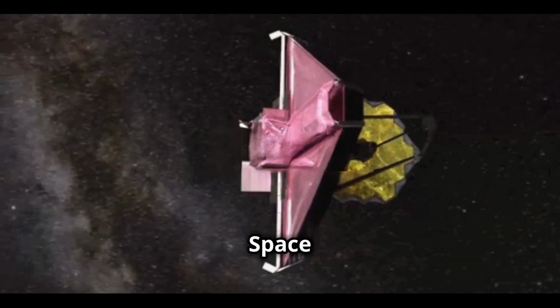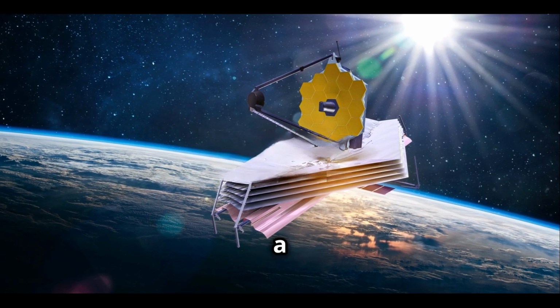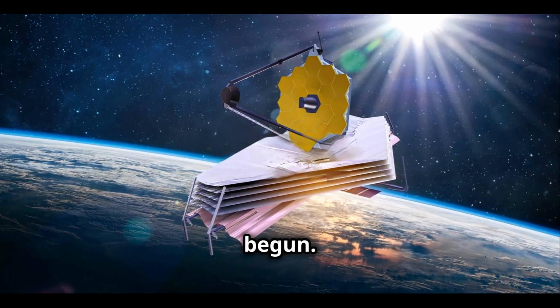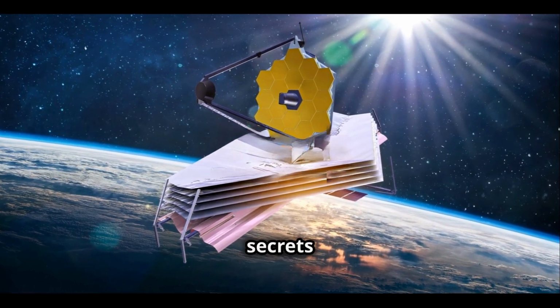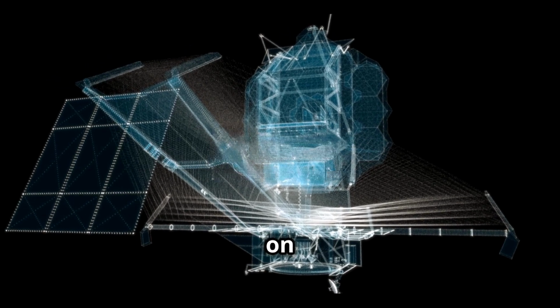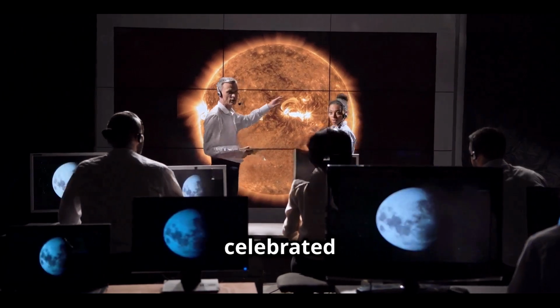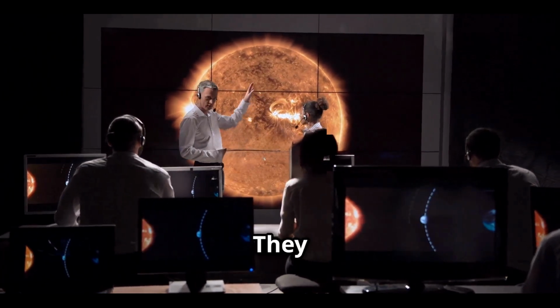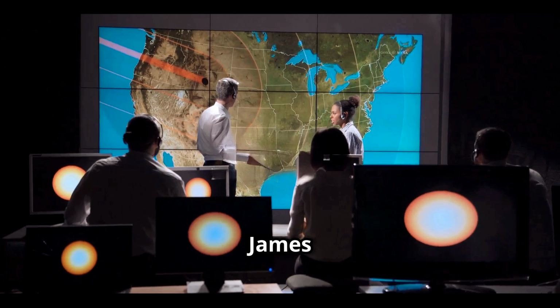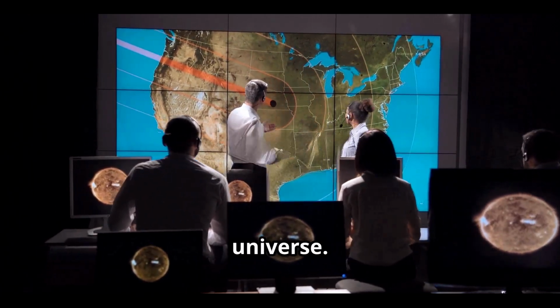When the James Webb Space Telescope was set up correctly in space, it was a huge victory. It meant a new age of astronomy had begun. This telescope promises to unlock secrets about how stars and planets form, and maybe even if there is life on other planets. Scientists and engineers all over the world celebrated this amazing achievement. They knew that the information collected by the James Webb Space Telescope would completely change how we understand the universe.